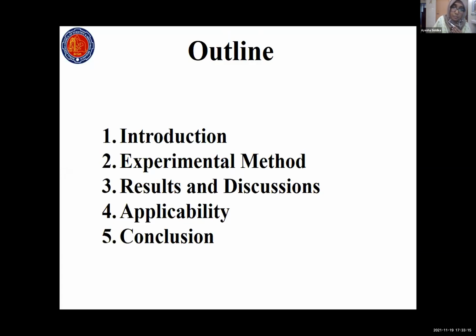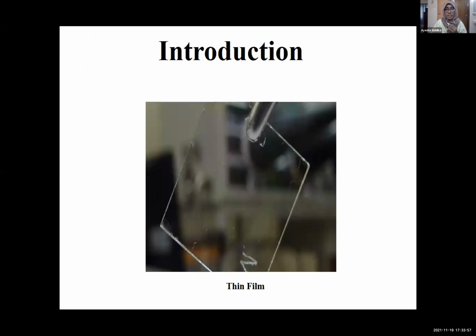So let's begin. First, I'm going to give you a brief overview of what I'm going to be talking about today. First, I'll briefly introduce the thin film and zinc oxide, and then I'll give you some idea about the experimental method, how this work has been executed, and then I will analyze the results briefly and show you the applicability, and finally I'll try to draw some conclusions from the data we have observed.